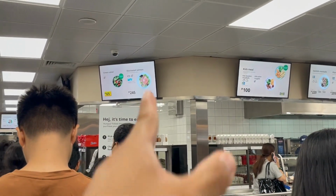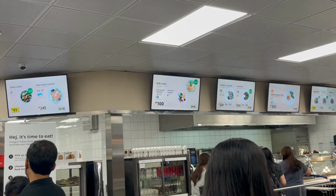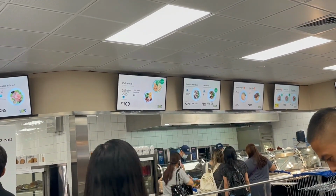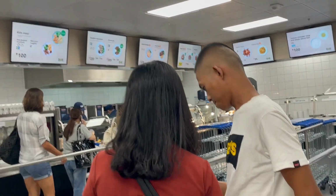So, there's a green salad, 65. I like that. And then the meatballs, of course, we have to try that. They have baked lasagna. Pork ribs. I'll test it.